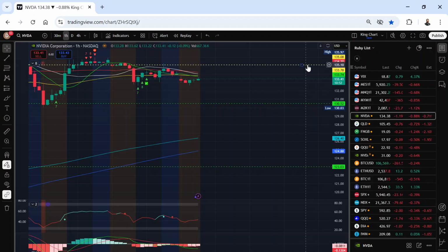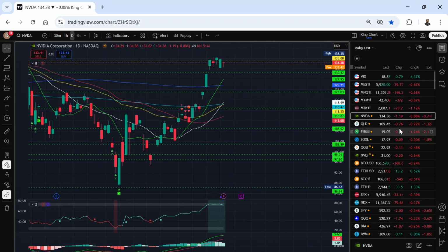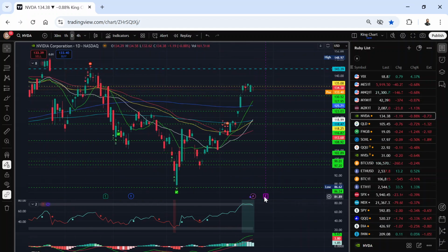So 135.10, definitely that will be filled. Could be filled today. We'll keep an eye on that, and then we'll watch. Or maybe they will wait till earnings, so they will try to pump. Who knows what they want to do? We'll wait and watch what they want to do.